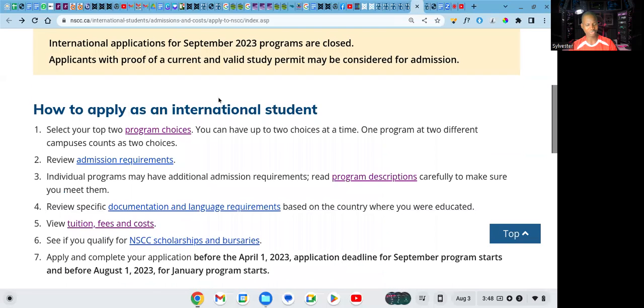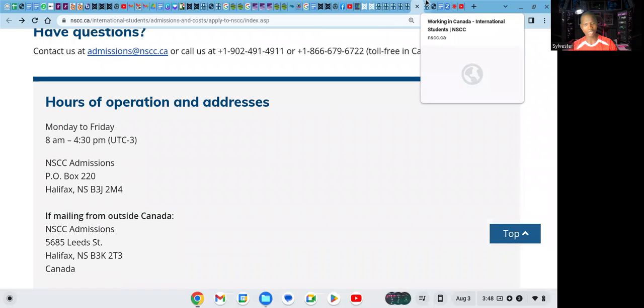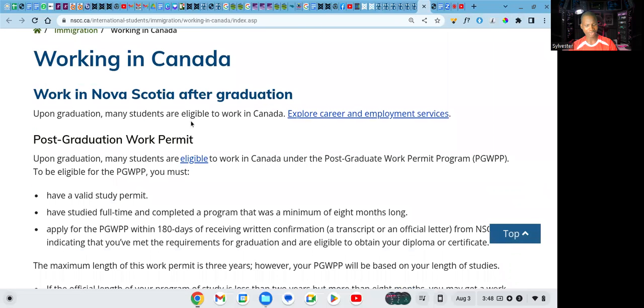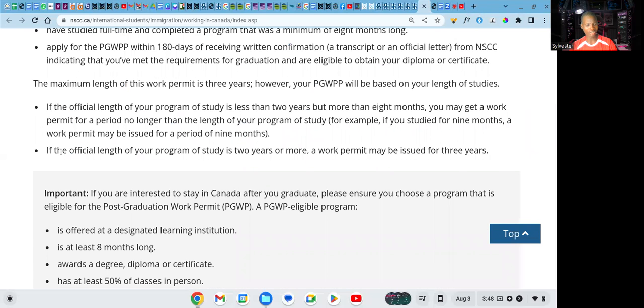So if you now come here, you're going to see some other information. If you come right here, you're going to see working in Canada, the postgraduate work permit. I think I've given you this information already. If the official length of your program of study is less than 2 years but more than 8 months, you may get a work permit for a period not longer than the length of your program of study. For example, if you study for 9 months, a work permit may be issued for a period of 9 months.